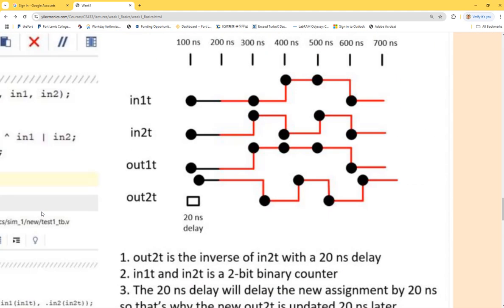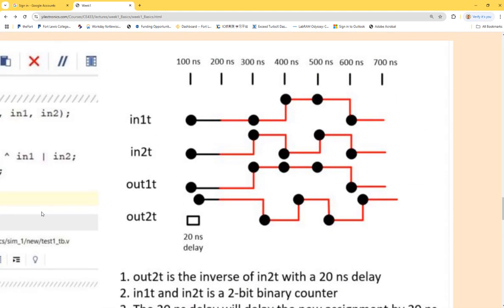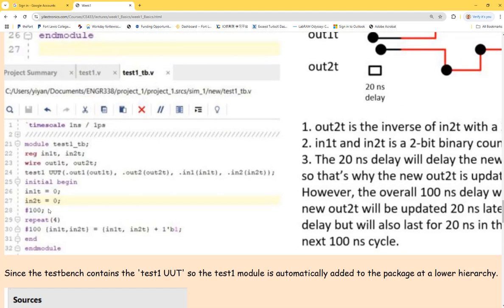So let's see. Let's start from the beginning. If you got lost, let's start from the beginning over here. So 0 and 0 for both inputs, no problem, right? Okay. And now, well, 100 nanosecond delay.